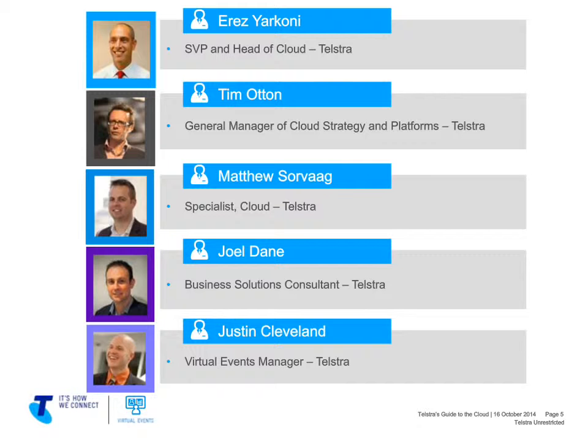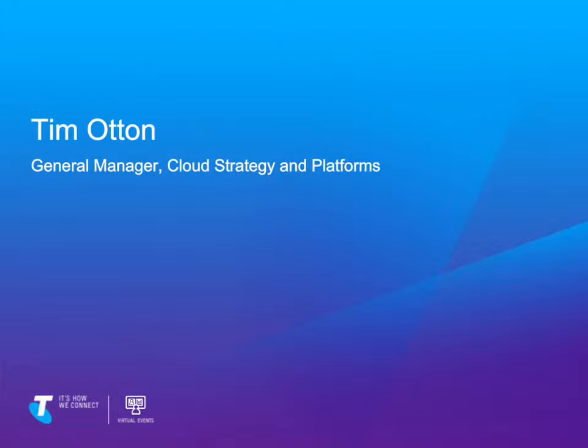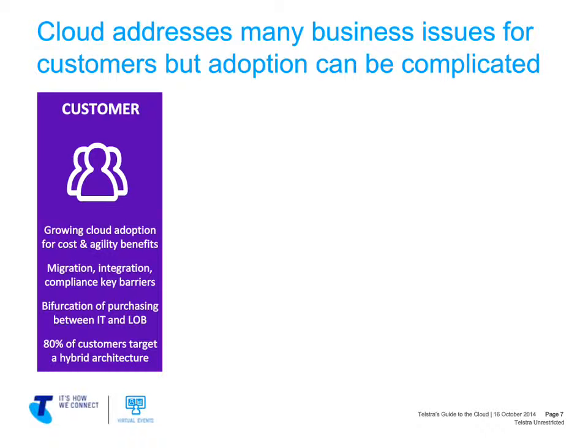Let's get started by bringing in Tim Otten. Tim, I think one of the things that people have trouble with as they're thinking about cloud is thinking about it in terms of just storage or in older terms, but there's also an issue, even if they understand the whole range of cloud, in getting started.